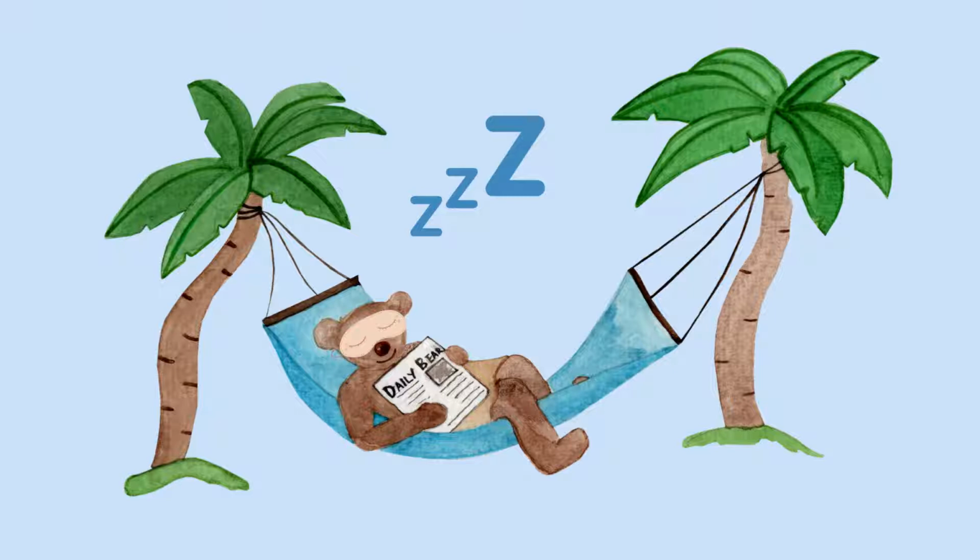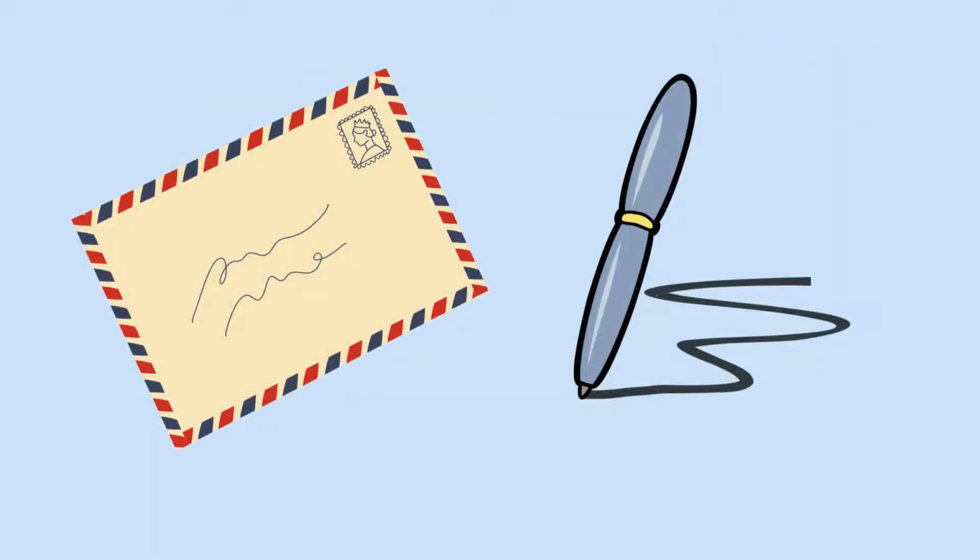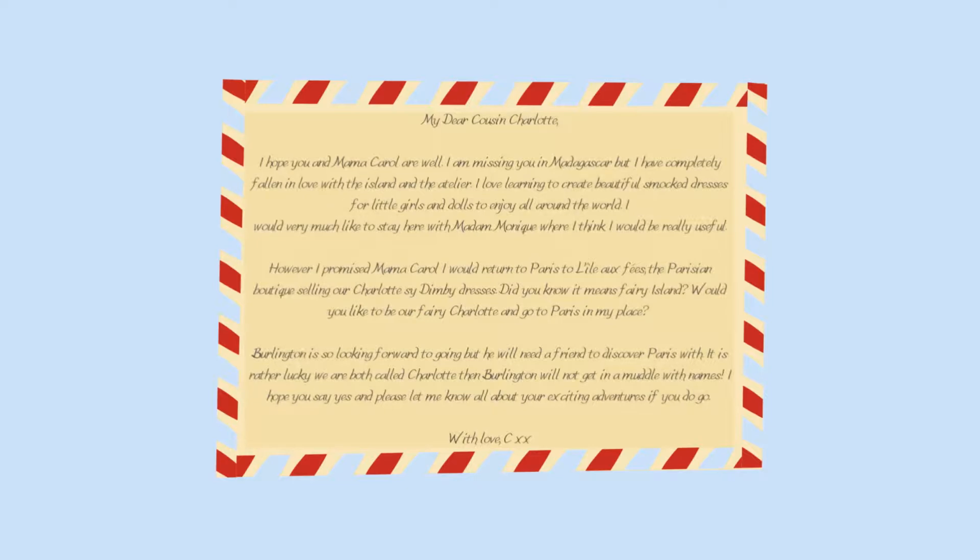Burlington needed another rest after discovering what was involved in making a dress. He lay down on his hammock and soon drifted off to sleep. Meanwhile, Charlotte sat beside him and took out her pen and paper and wrote to her cousin, funnily enough also called Charlotte. My dear cousin Charlotte, she wrote, I hope you and Mamma Carol are well.